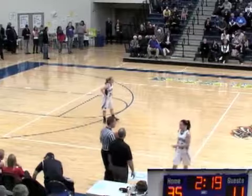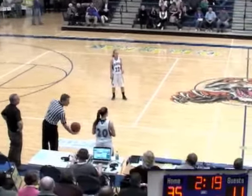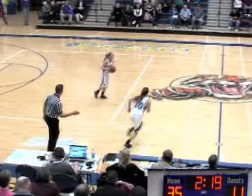So the Beavers go a little bit smaller. Leads at 24, 35-11. Snyder's got a lot of stats to pad her game already. Yes, she does.